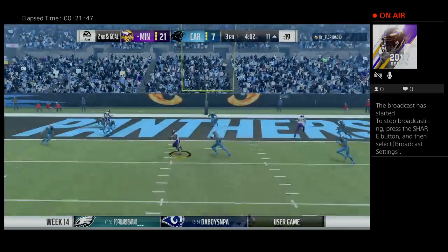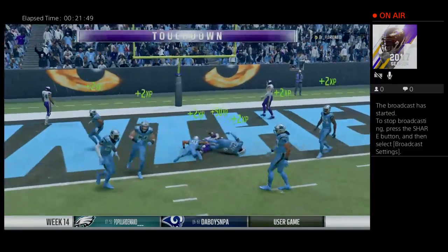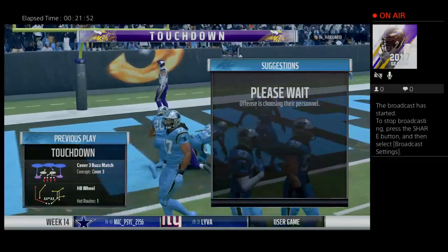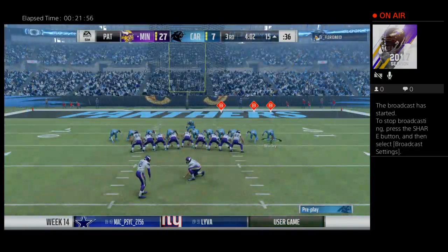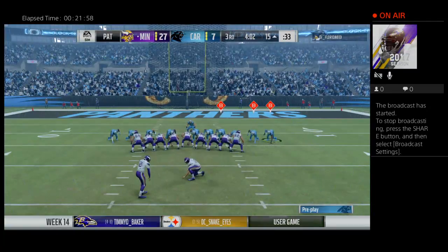Now a shotgun snap as they'll look to throw. And he'll get into the end zone. Touchdown, Minnesota. Still plenty of time left in the game, but now starting to pull away a little bit. Get some breathing room with that one.